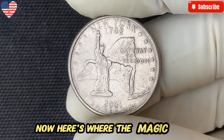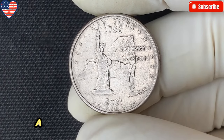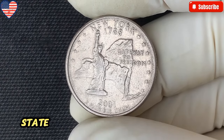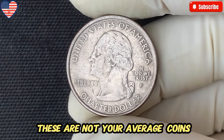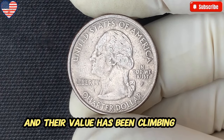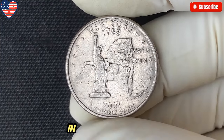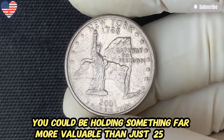Now here's where the magic begins. While millions of these coins were minted, a tiny fraction contain rare and valuable errors that turn this state quarter into a numismatic goldmine. These are not your average coins, they're extraordinary collector's pieces, and their value has been climbing year after year. If you're lucky enough to find one of these error coins in pristine condition, you could be holding something far more valuable than just 25 cents.